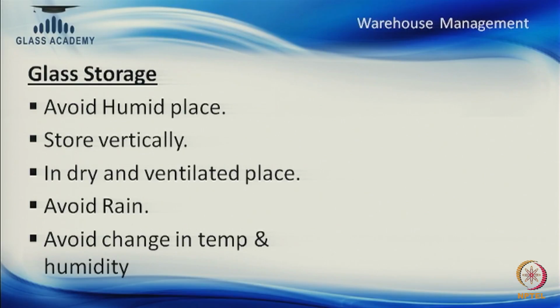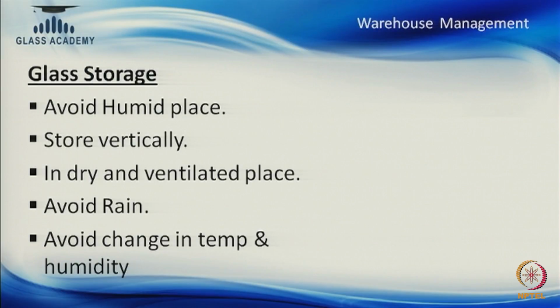Glass should be stored in a dry and well-ventilated place. If there is humidity, then Low-E glass or any other glass for that matter will get damaged or go bad. It will not be able to perform or it will not look nice. So, your storage should be dry and well ventilated. Avoid change in temperature and humidity.